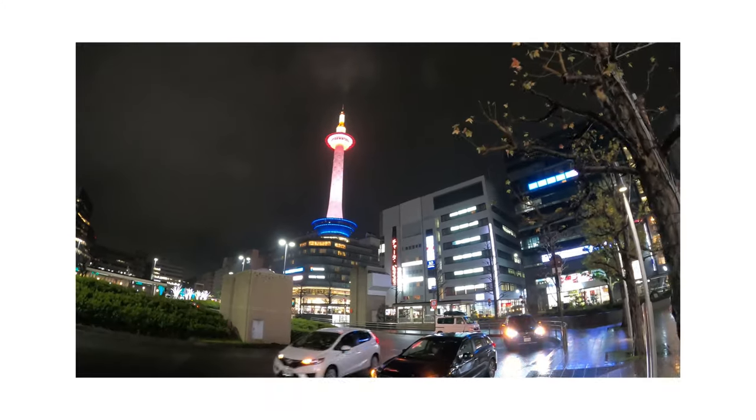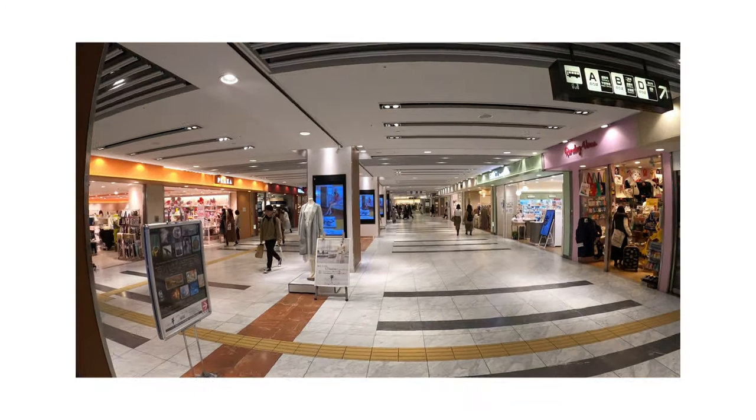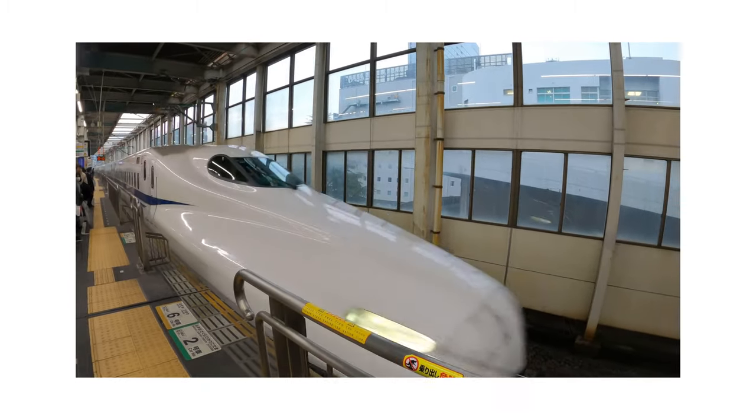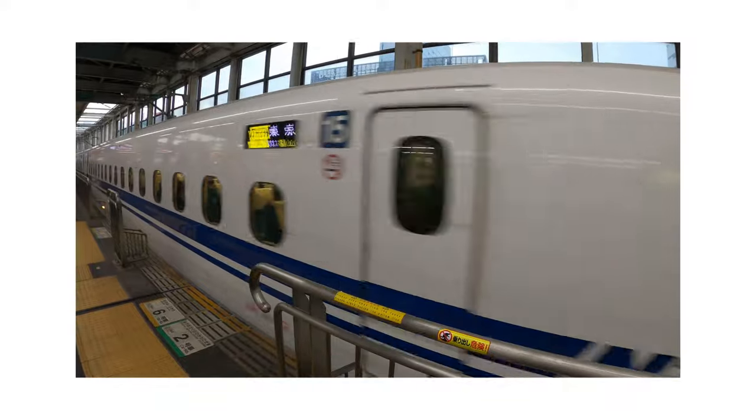Today, let's catch a bullet train from Hiroshima to Kyoto, Japan. As we take a ride, let's experience the bullet train, the city of Kyoto, and the Kyoto Hotel together. Join me in exploring the first day of this historic city together.